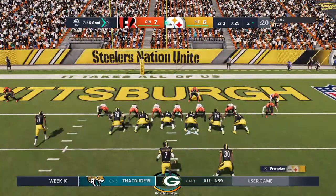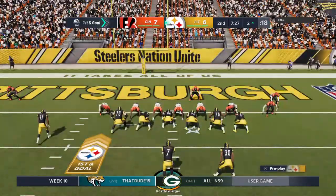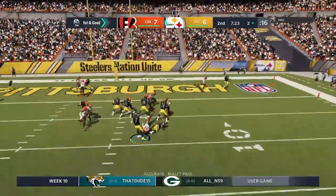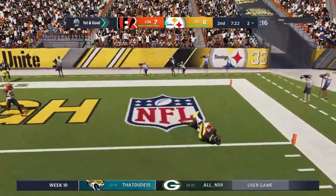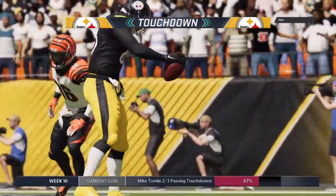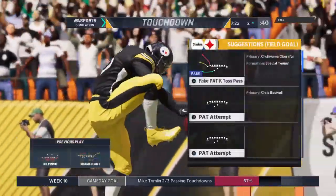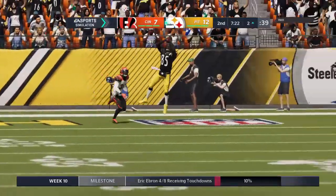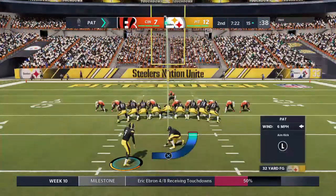After the big play, a chance to finish now on 1st and goal. From the shotgun, it's Roethlisberger. And he's going to take it in for a Steeler touchdown. Eric Ebron with his 2nd touchdown of the game, 4th of the year. And the Steelers are going to retake the lead.